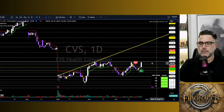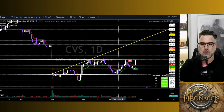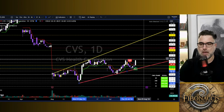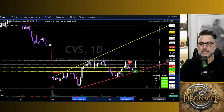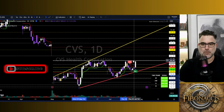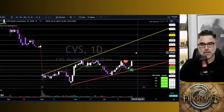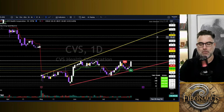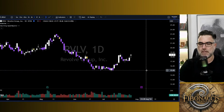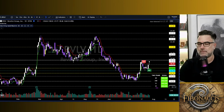CVS Health, very nice bullish trend. Now all we need to do, look at here, we have a low, higher low, higher low. We have a long run of an uptrend. Now all we need to do is wait for a break above the 61. The 61, look left, very tough resistance, high of last week, resistance. Long continuation, and we will see 63 and then this gap at the 66, and never say never, we might go all the way to this yellow trend line that helps us identify the higher lows.